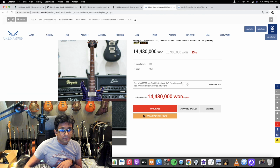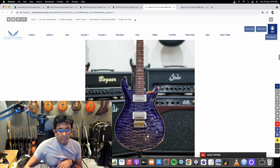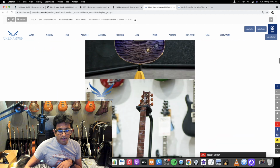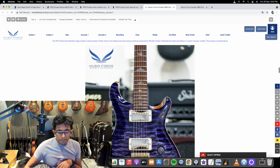How do I make it larger? Okay, let's just scroll down. I think you get larger pictures as you scroll down. So this is a beautiful purple Dragon's Breath. If you can see, the inlays are kind of purple as well.